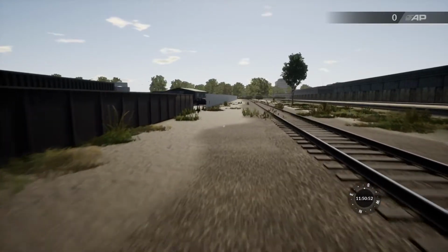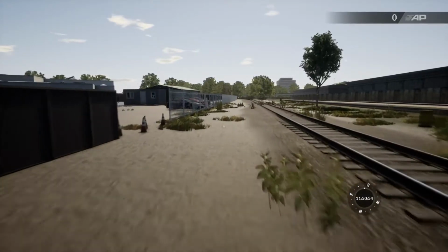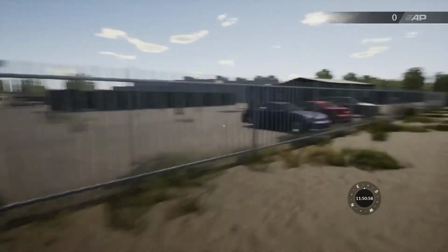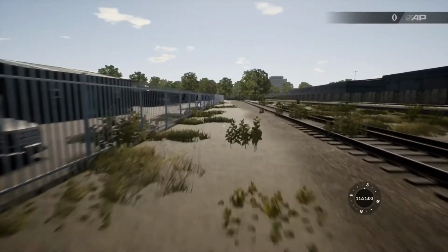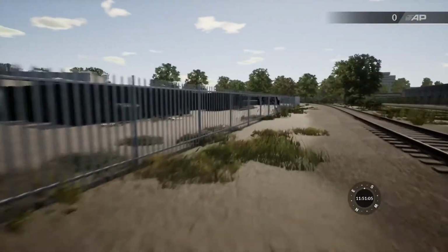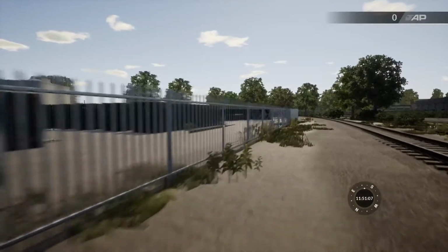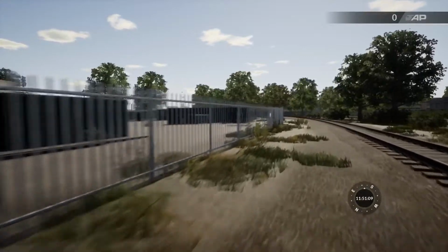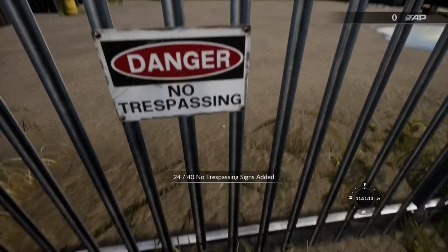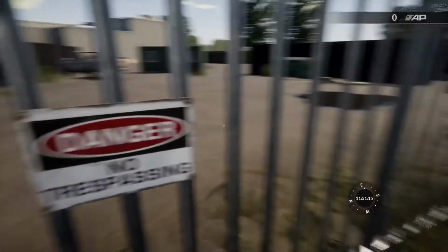So this would be the sort of fence. You can't go in there. So there's palisade fence in there. It would be along there. You've got the road along there, which you can't go over. So it's one way in and one way out. There we go. Look, there's one there. But surely that should be on the other side of the fence. Know what I mean?